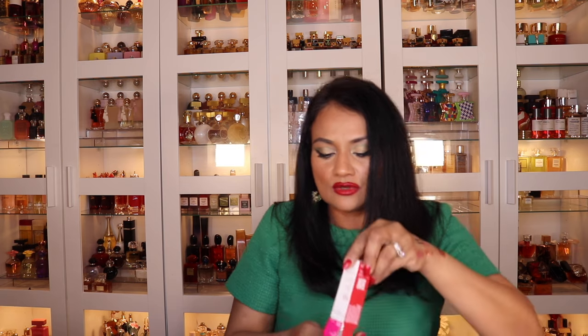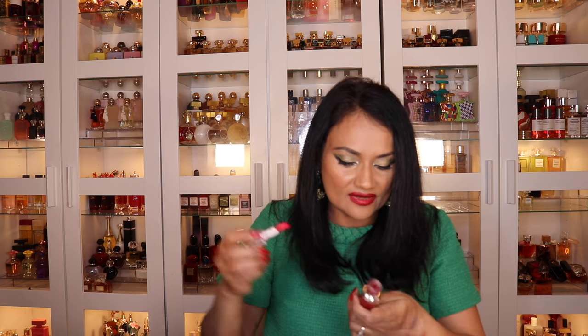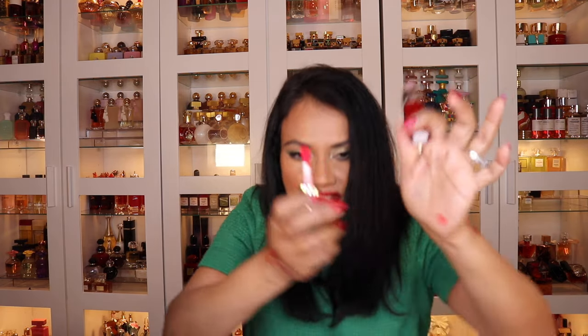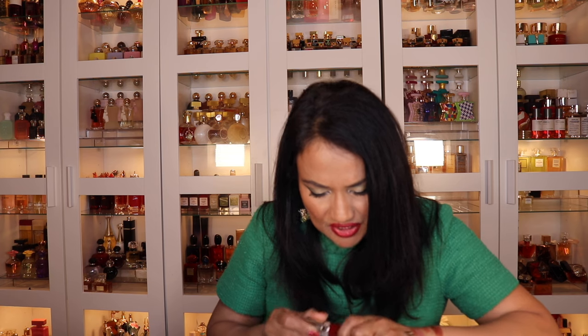Okay, so the last lip product I have left here is Clarins Lip Comfort Oil in number 3. I heard so many good things about this Clarins lip oil, I had to try it. This is the cherry shade. Let me swatch it right there and I'll show you. Isn't that beautiful? It's a really glass finish. That's a beautiful color. It's called number 3 in Cherry. Yep, number 3 Cherry is the shade. I love a good cherry shade. I love a good cherry perfume.